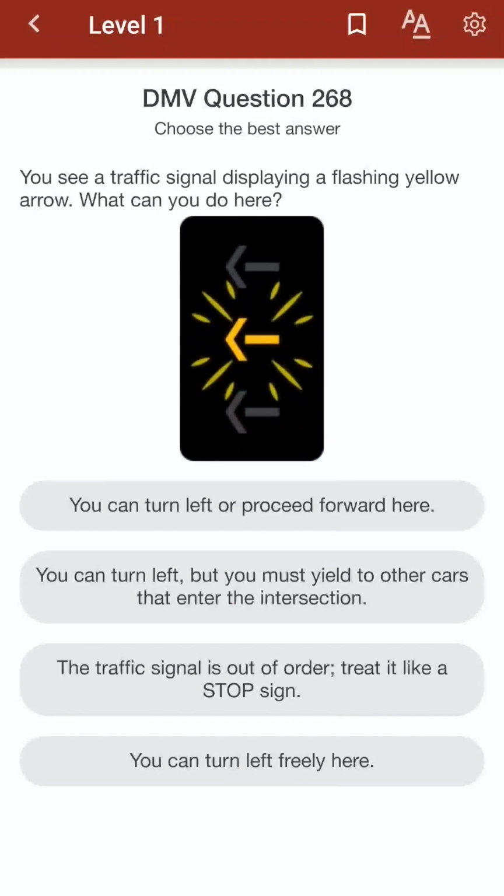Question 268. You see a traffic signal displaying a flashing yellow arrow. What can you do here? Answers. A. You can turn left or proceed forward here. B. You can turn left, but you must yield to other cars that enter the intersection.